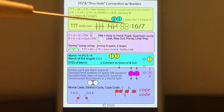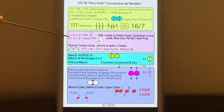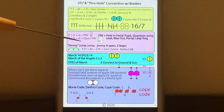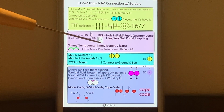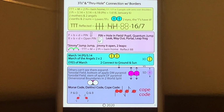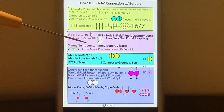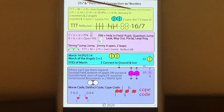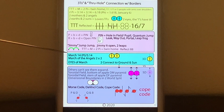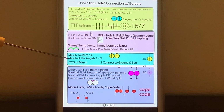So then with the leapfrog was coming up, I was getting this diagram of the 3 dots and the leapfrog, and it was reminding me of my brother because my mother used to call him Jimmy Jump Jump. And so then jimmying it open also came up with the 2 leaps, the triple T's, and also 3T is Tesla. It's the most powerful MRI magnet that you can get. The 3 T's again equals the M, the 2 pi, the twin home, and reflects the 88. So then pi, I brought up March 14th, or 3.14, so March was coming up, and Pi actually happens to be my daughter's birthday.